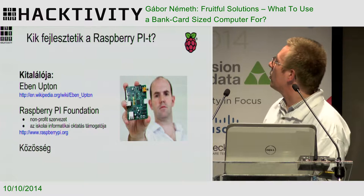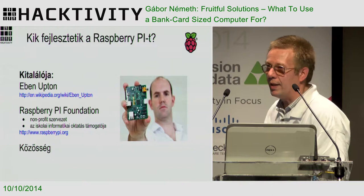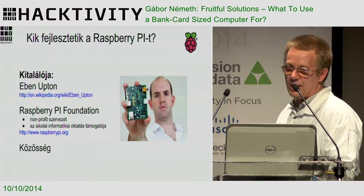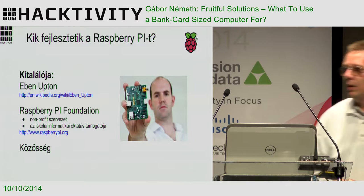After a couple of years of design work, Raspberry Pi was the outcome. In the background, you have the Raspberry Pi Foundation as an organization. This is an important organization, need to be known very well. It is a not-for-profit organization in the UK, and they consider school IT education as their core mission.